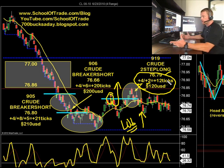So, guys, what a great example here. We saw a head and shoulders pattern set up. When the head and shoulders pattern broke, we knew exactly what to wait for. We waited below 86s. We got a breaker pattern short directly below it. We took a re-entry, okay, as well to add 41 ticks to our trade.